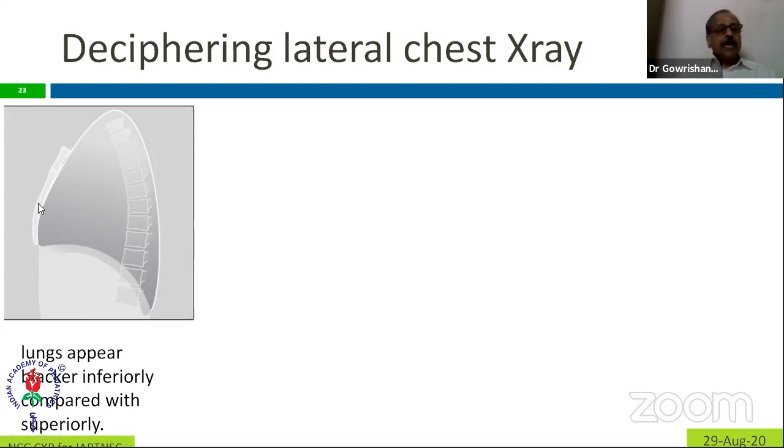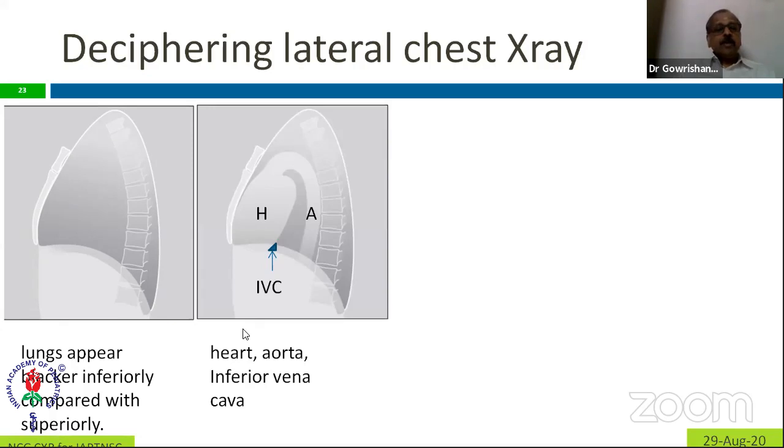So in a lateral X-ray, anteriorly, on one side, you'll be able to see the manubrium sterni, and behind you'll be able to see the vertebral bodies. Next, you insert the heart into the lateral X-ray. Where will the heart be? It will be in the middle mediastinum, close to the manubrium sterni. From the heart, you have the arch of the aorta going up and coming down close, anterior to the thoracic vertebrae. In the lateral X-ray, you'll be able to see even the inferior vena cava as a straight border in the posterior inferior aspect of the heart.